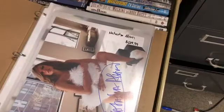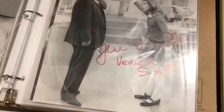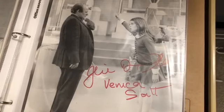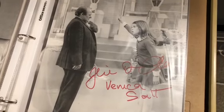We sold an autograph from the little girl. She's older than me now, but she was the little girl. And Willy Wonka. Sold this one right here. Julie Dawn Cole, I think is her name. She was Veruca. And we paid about $5 for this. And I believe we got $19.99 for it.